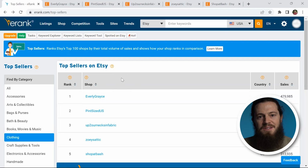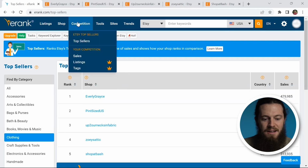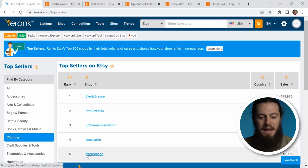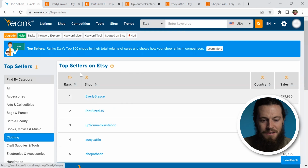You can see the top sellers on Etsy by going to eRank and then selecting competition and then selecting top sellers. And then you can sort it by whatever category you're selling in. So for this example today, I will be doing clothing, and here we have the top 5 shops currently on Etsy. And the top seller is Everly Grace.